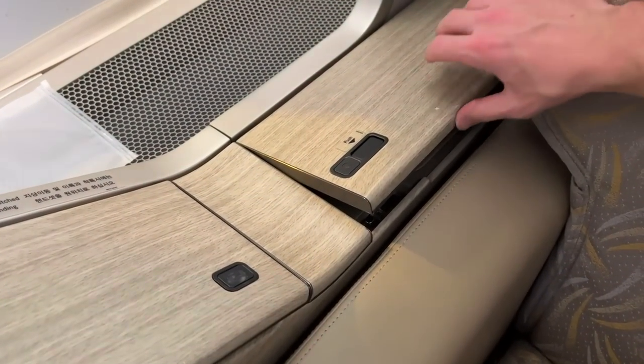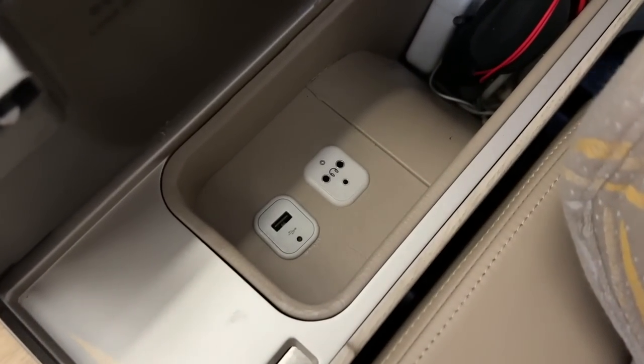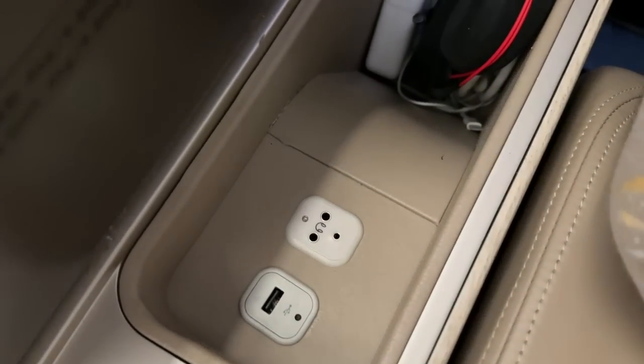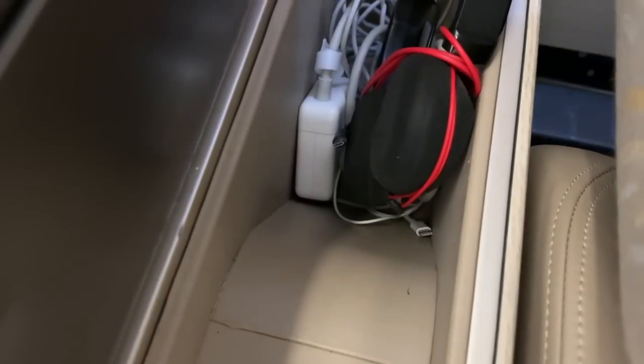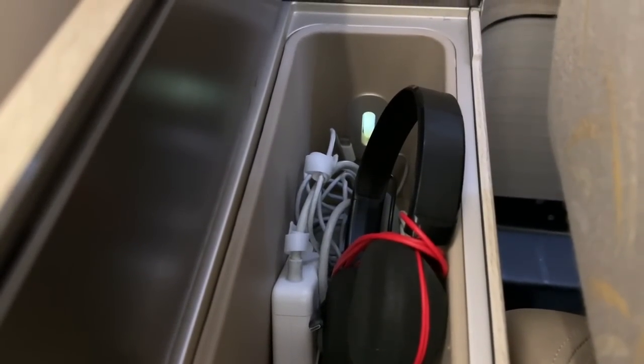And then one last cubby behind that was a general storage cubby with the headset jack and USB charging port, so I kept pretty much all my cords and devices stored here, although it was pretty far behind you unless you were in the reclined position, which was kind of the only bummer with it.